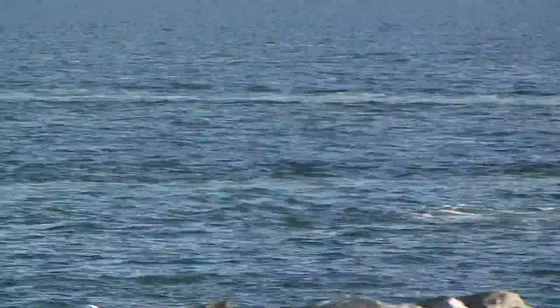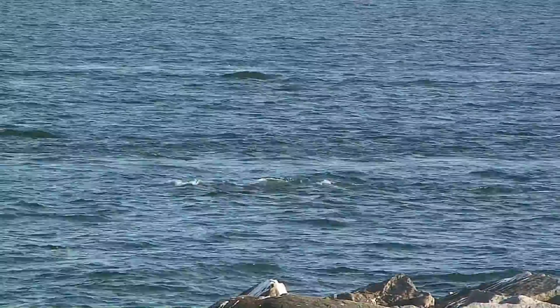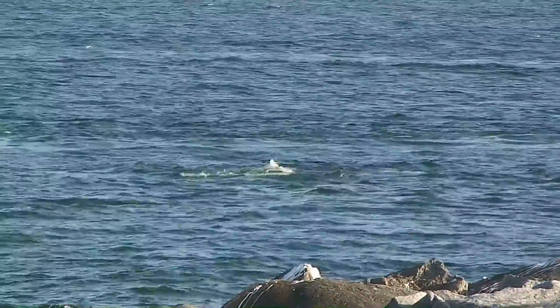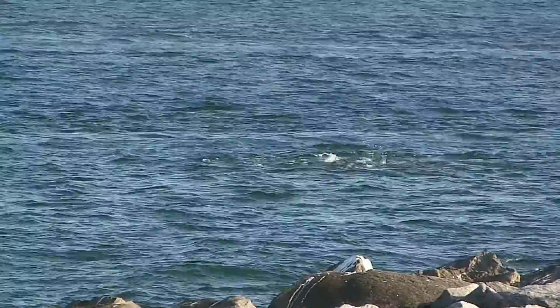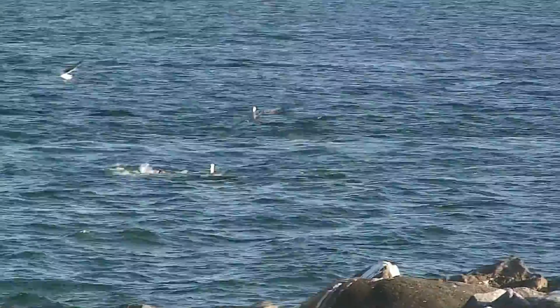I've caught several of them. Yeah, they're still playing behind the boat. You see all that big splashing going on? Right where all the birds are.